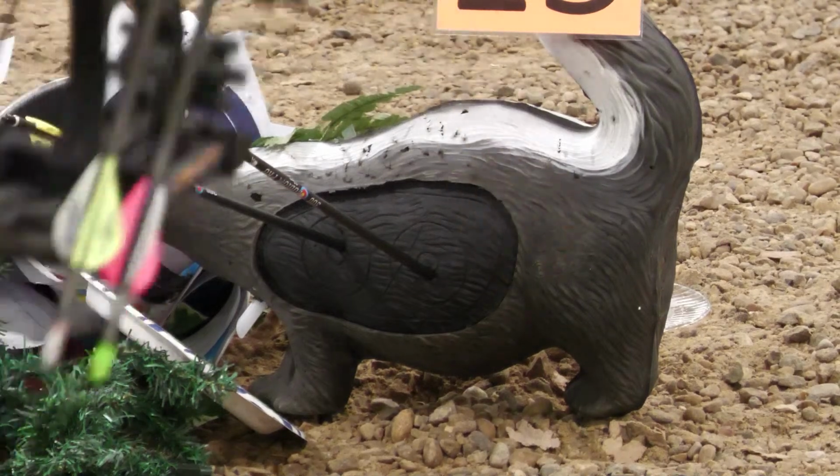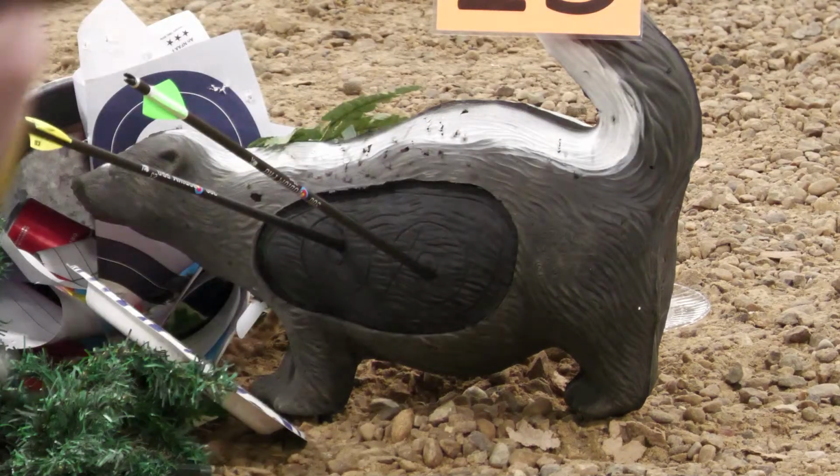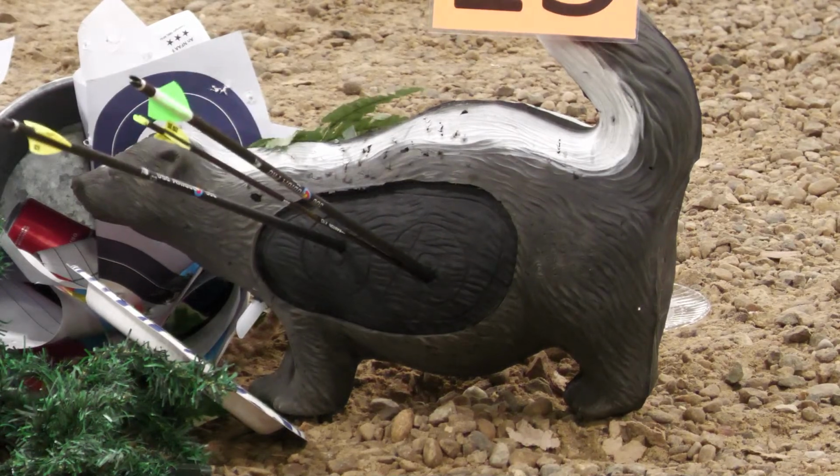So here we're looking at a little skunk. This is a pretty close shot here. Yep, looks like two scoring 11s there. This target, I believe, is set right at 3 yards, so it's quite the angle shooting down and then up close by your feet. It's a fun one to shoot. I love that they're rummaging through the trash too. That's a well set up target. The other side, oh man, he smoked that one in there as well. That was a great shot.